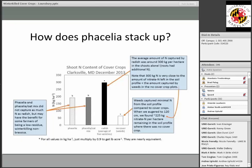Phacelia, how does phacelia stack up? Since I mentioned it, and some of you who were at the field day in 2013 saw phacelia, and unfortunately we weren't able to get any data on the spring mineralization from phacelia, but we did get data on the nitrogen capture, and much to my dismay, because I really love phacelia, it did not capture as much nitrogen as radish. That doesn't mean it's not a good cover crop. It just means that radish is exceptionally good at scavenging nitrogen. Phacelia was still impressive in capturing close to 200 kilograms of nitrogen per hectare.